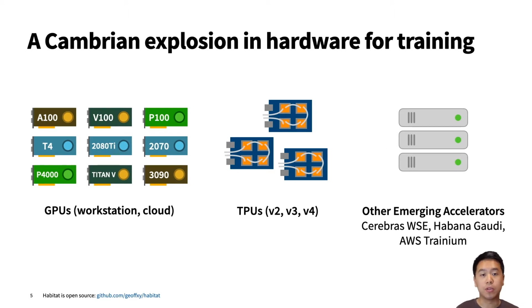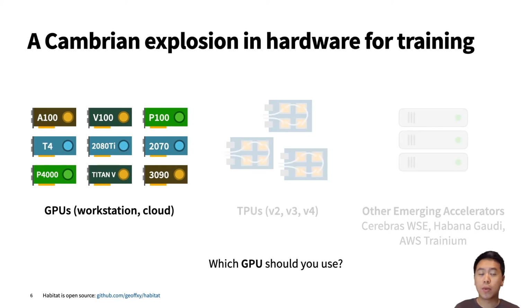But even beyond GPUs, there are also TPUs that span several versions, as well as other emerging accelerators, such as the Cerebras wafer scale engine, the Habana Gaudi, and the recently announced AWS Trainium chip. Having all these options empowers users, but also leads to the question of which accelerator a user should use when training their models. In this work, we start by focusing on answering this question for GPUs. And that's because they are commonly used in deep learning and are readily available for both purchase and rent.